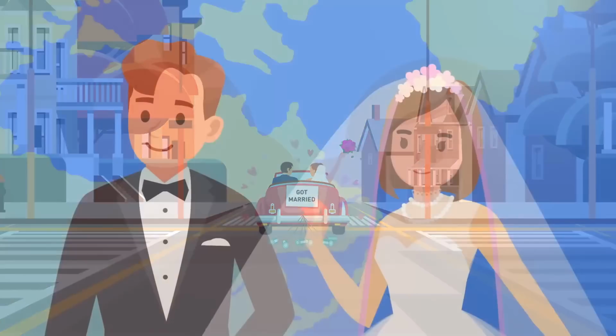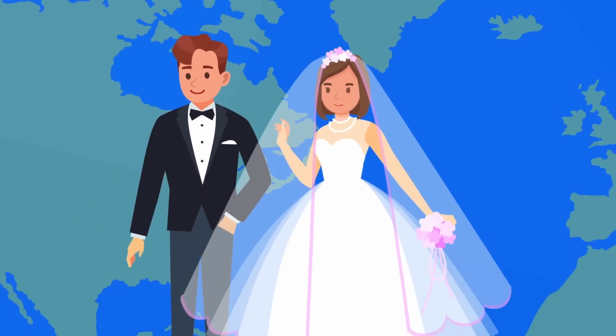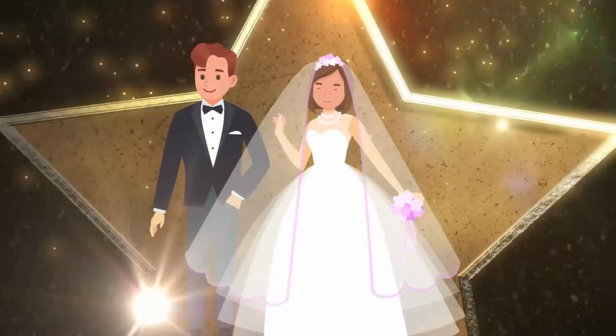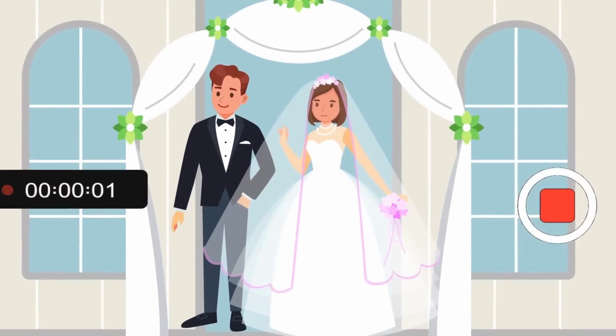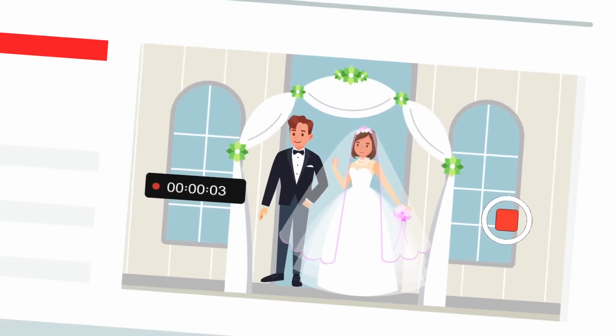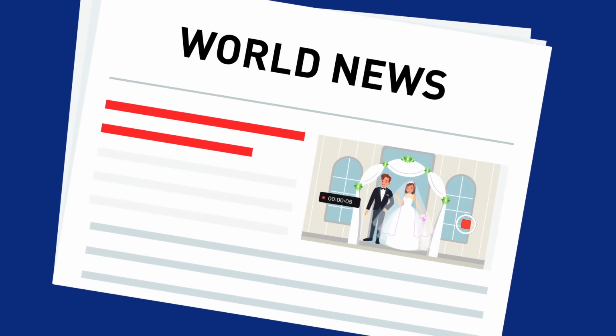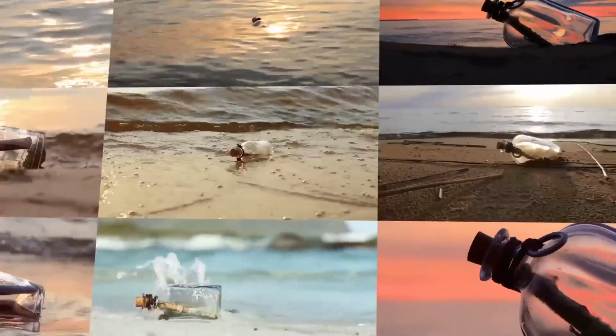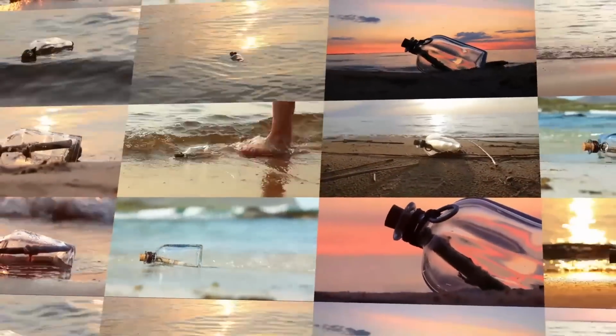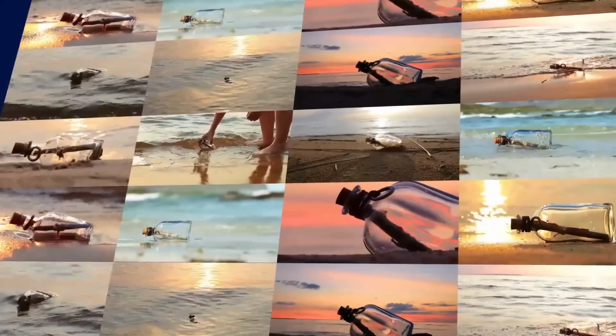Having decided to share their story with the world, they became somewhat of a celebrity couple for the time. They even shared video footage of their wedding with the world, and their story was featured in a bunch of newspapers. This fortunate event started a movement between young people looking for love, increasing the number of messages being thrown out at sea in search of a fairy tale ending.